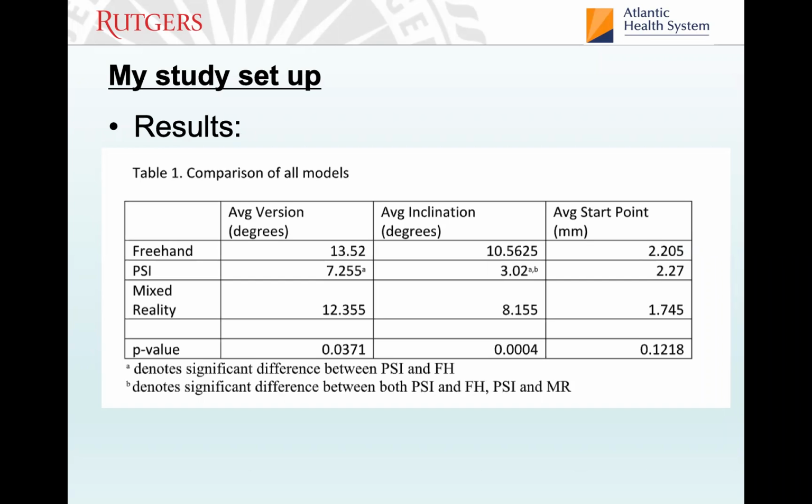We found that patient-specific instrumentation with this model was the best. That makes sense in some ways, in that we didn't standardize anything from the position of the glenoid, making it very difficult for other techniques. With this one, when you lock it in, you're actually touching the glenoid itself, and that helps guide you a little bit more.